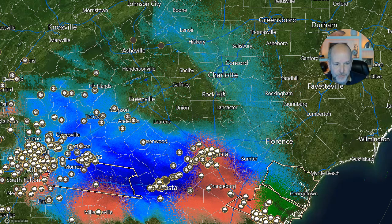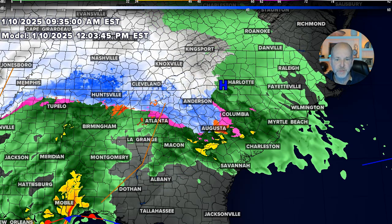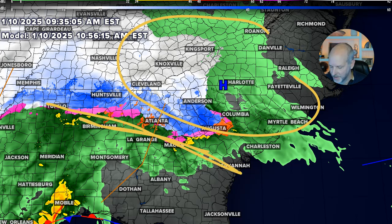So I will do an update here on the forecast, but I'm not going to change a whole lot. This is our short range rapid refresh model. And you can see the leading edge, which is showing green. I don't know why it does this. This is all going to be snow or sleet. The rain snow line is going to be down here somewhere.